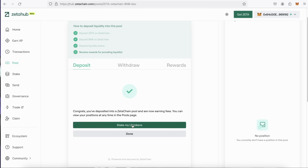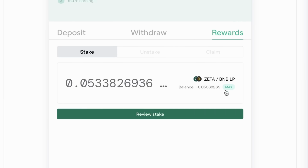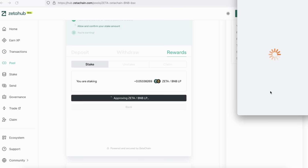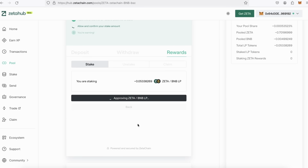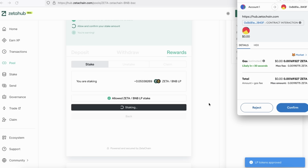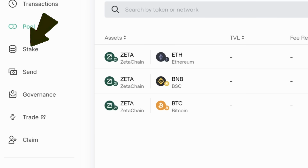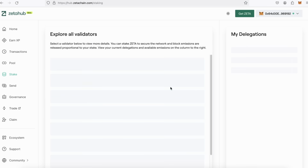So what I'm going to do is to stake my LP token. So come back to this point. Maximum. Review stake. Next, approve. Confirm stake. Okay, the staking is done. The next thing I do is go to stake. I want to delegate one Zeta, but I've been trying to load this and it's not loading. Maybe I'll come back to do that.